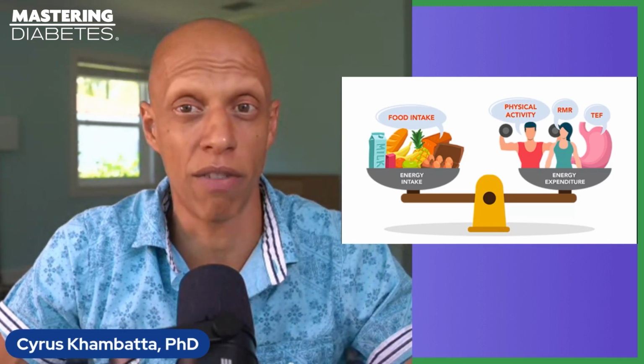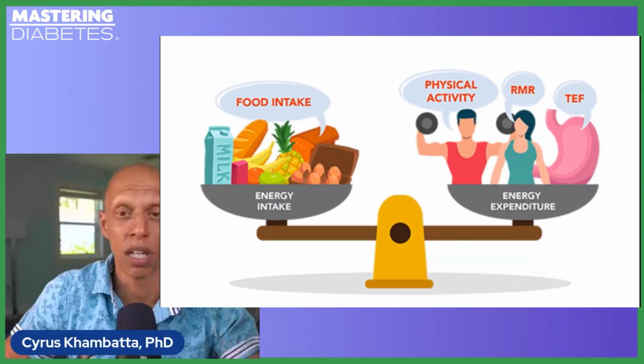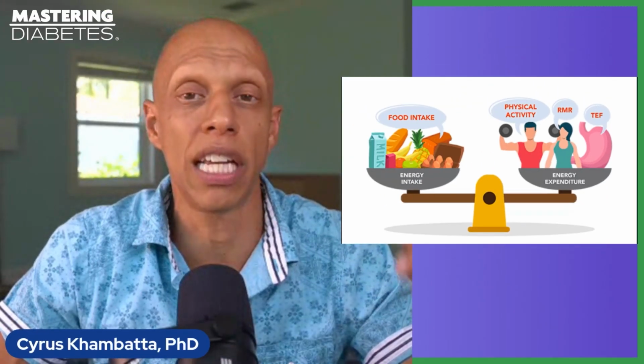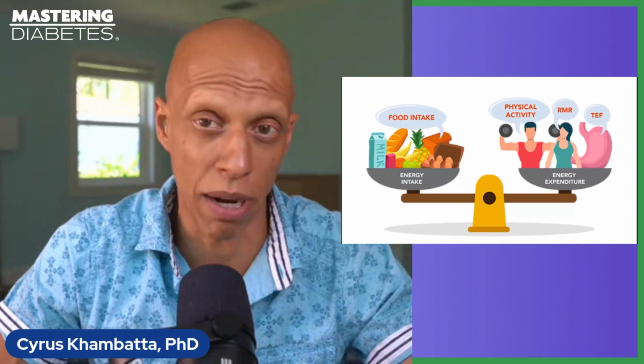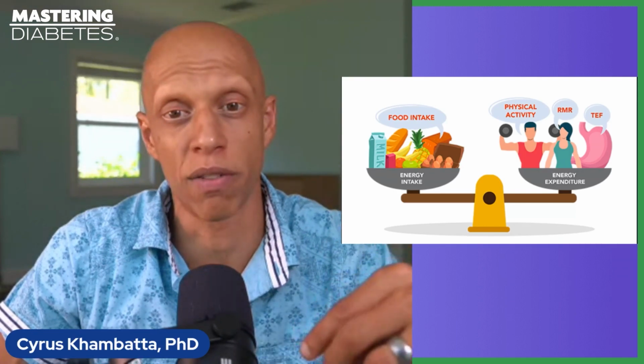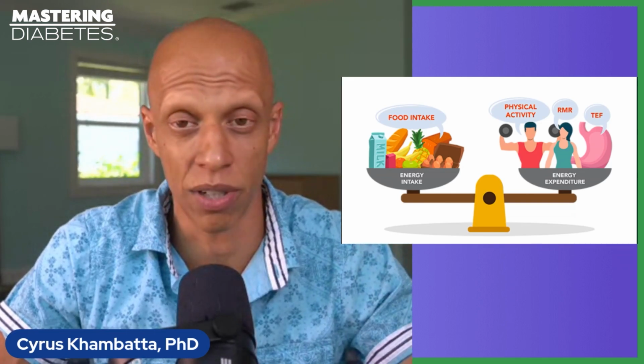In addition to that, you have what's known as your TEF, your thermic effect of food. The thermic effect of food is basically the amount of heat that is produced to digest the food that you consume. You can think of it as the amount of energy that it takes to consume and metabolize the food that you choose to eat. That usually is approximated at about 10% of your total calorie intake. So if you're consuming about 2,000 calories per day, your thermic effect of food can be estimated to be approximately 200 of those calories, or 10% of that calorie intake.